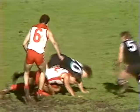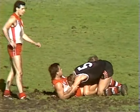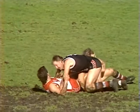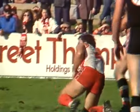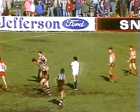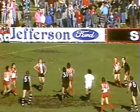It gets stuck in the mud. Williams gathers. He's got the football underneath him. And the umpire will come in and ball it up. Quite a boggy area of the Moorabbin ground over there, with the four-wheel drive. And the umpire will throw the ball straight in the air.